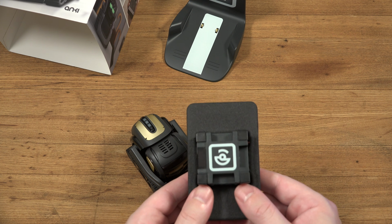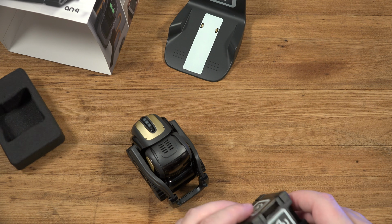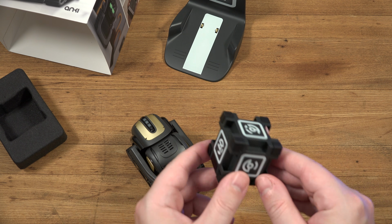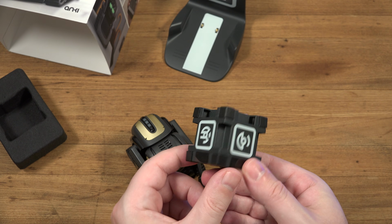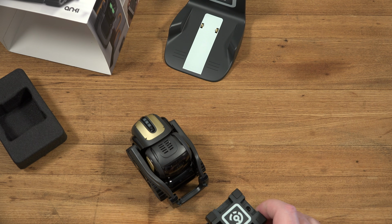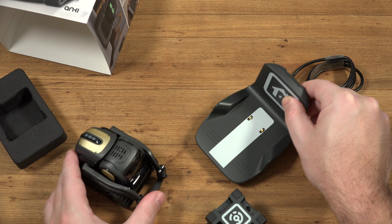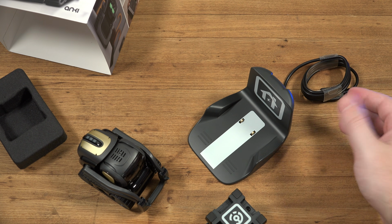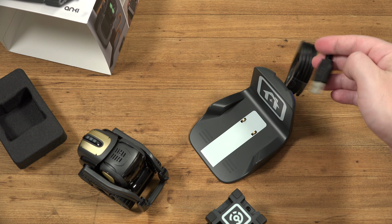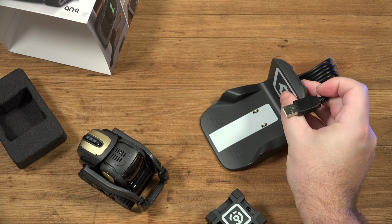Now, the cube I mentioned, we've got right here, very similar to what Cosmo would play with, and basically just show you different skills that it was capable of learning, understanding, utilizing. And we've got one here for Vector to play with. And then the dock, as I mentioned, pretty straightforward. Essentially, you plug this in. You will need, did I miss the wall adapter, or do they not include one?